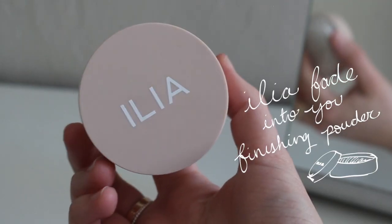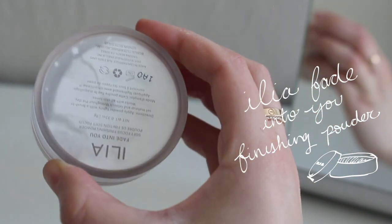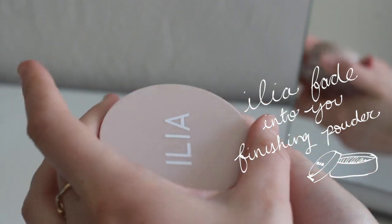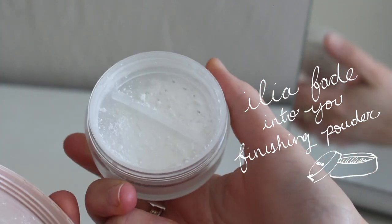So I am going to be taking powder. Now this is new from Ilia. This is the Fade Into You Soft Focus Finishing Powder. Again, they changed up the packaging and it now comes in this really pretty muted nudie pink tan color. So I'm just going to put some onto the lid and take a big fluffy brush. I'm just going to start on the bottom half of my face because that's where I feel very shiny. And I've actually never used this powder before. It has a nice fresh scent to it.